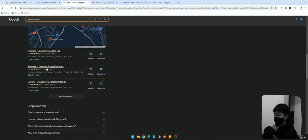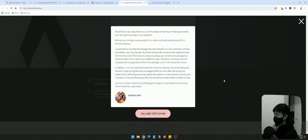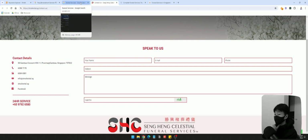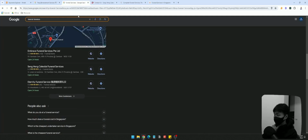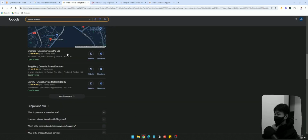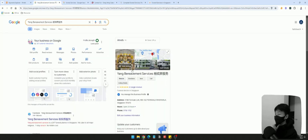Yeah, so this is the name of the actual business. Eternal Funeral Services. This is also the brand name. So a lot of these brands have the term funeral services in their brand name. So it's kind of tricky here, because if we want to compete in this map, which is where it's going to get a lot of clicks, we have to have funeral services within this page. However, the brand name is Young Bereavement Services. So there isn't funeral services in here.